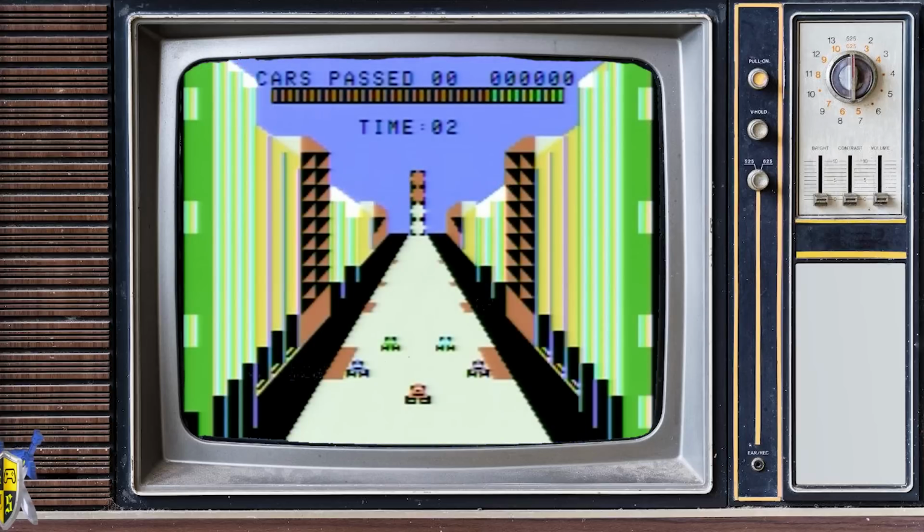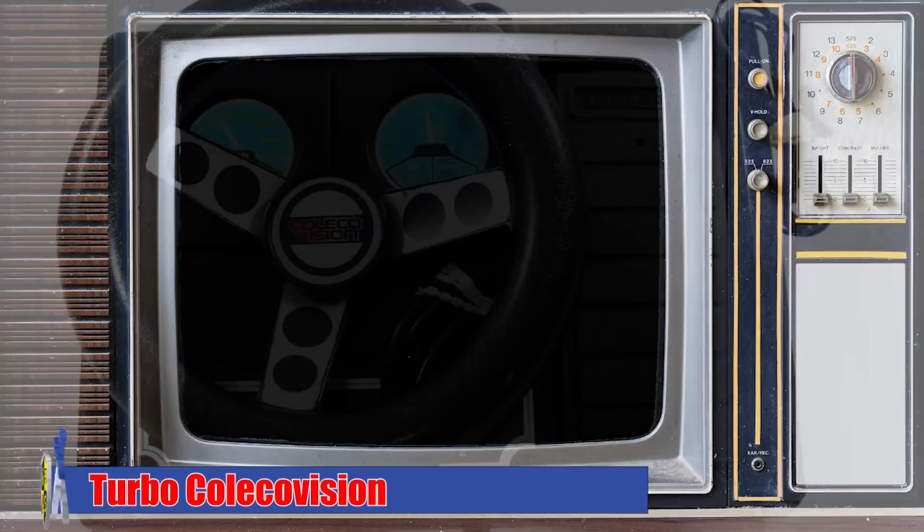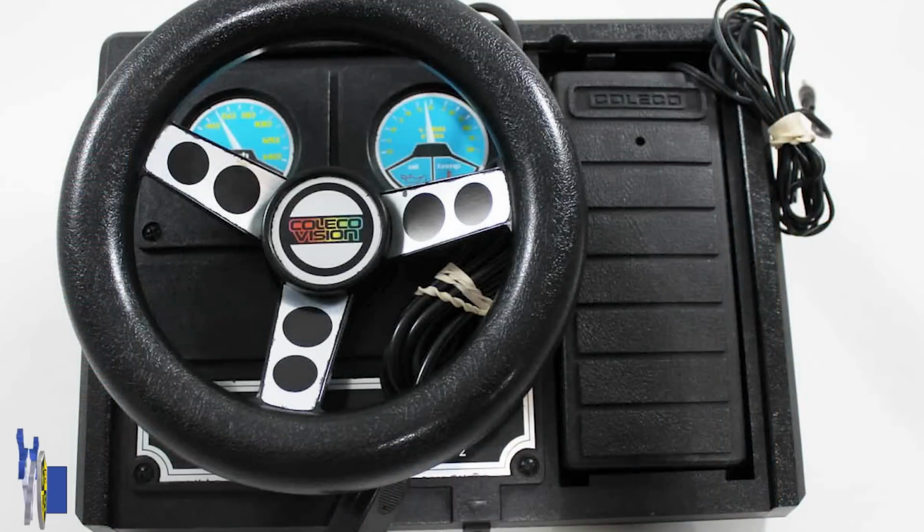This wouldn't be the only expansion that Coleco would come out with. The next one was a steering wheel controller. Now, it wasn't the first controller to be called a steering wheel controller. Technically, Atari driving controllers came out before this one. However, they looked more like a Pong paddle controller with a turn knob that didn't have a limiter and a button on the side for what I assume is the gas.